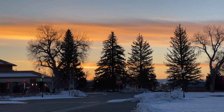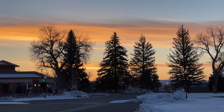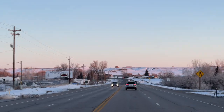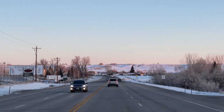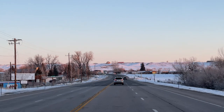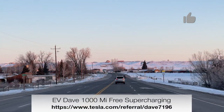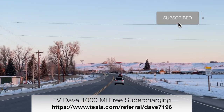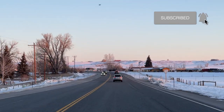Good morning. It's cold. We're starting our day. We are up and at 'em. We are headed to our next location. We are headed north from here. Sun's just peeking up over the horizon, and it is a cold day. It's 22 degrees.